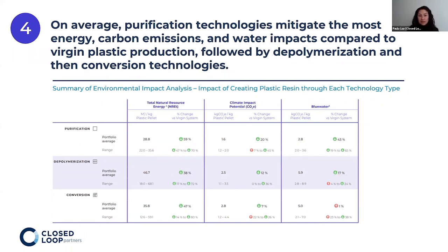So we evaluated 2 purification technologies, 4 depolymerization, and 3 conversion. And this table simply represents a summary and the average and range that we observed across these key metrics. I think a clear takeaway from the environmental impact production is that these 3 categories of technologies are producing a different kind of plastic resin for the most part compared to mechanical, but they do use a lot more energy than mechanical. So pairing the 2 systems, mechanical and molecular recycling, is what's going to be the most strategic way to decarbonize our plastics economy, while also creating the supplies of recycled plastic that the market needs today.